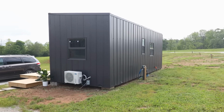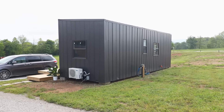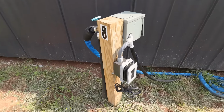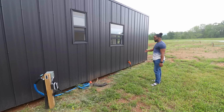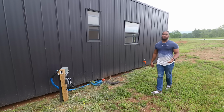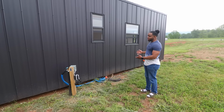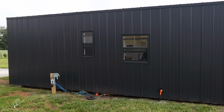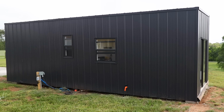Around this side of the tiny house, we have a couple of hookups. You see the hookup for plumbing, for all sewage and things like that to drain. We have the 50 amp electrical connection as well. Just basic RV hookups. It's pretty straightforward. You can just bring your tiny house and get plugged in and you're good to go. Here are two of those windows that we talked about.